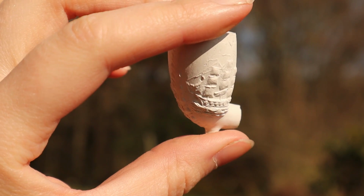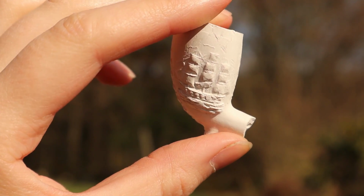What a pity children don't still blow bubbles from pretty clay pipes such as this.